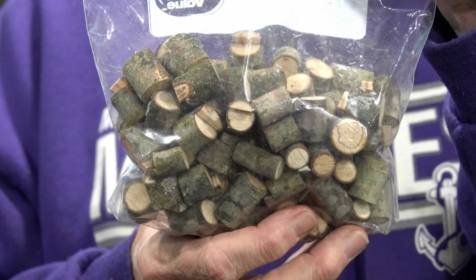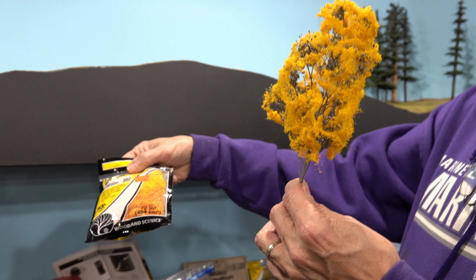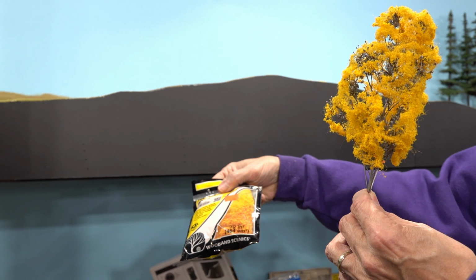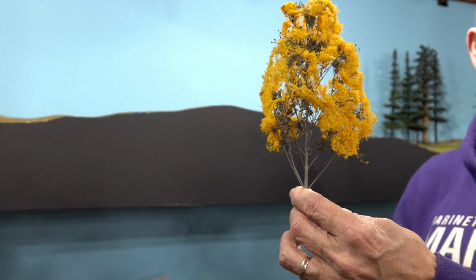So how do you make those? Well, this is actually a foliage that you can buy from Woodland Scenics, hobby shops and stuff. And it comes in a pack like this. You take it out and you just keep stretching it out and you just keep laying pieces on. And it just stays by itself. You don't glue it on or anything.